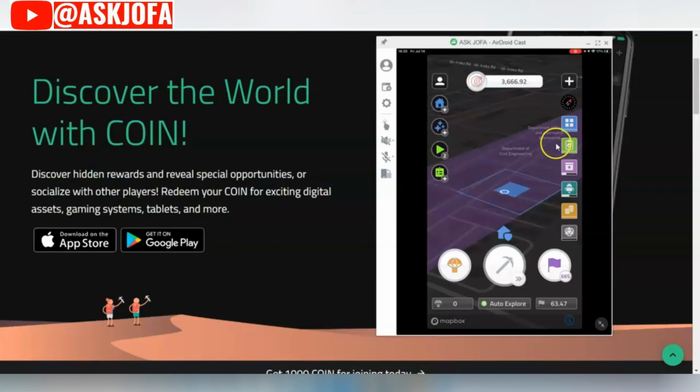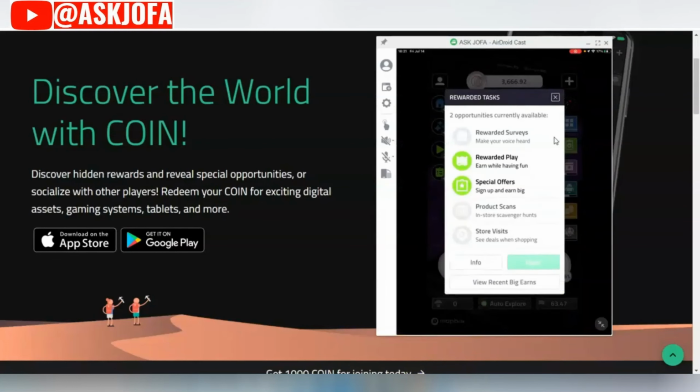So the next of the menu is this one. The next one is rewarded task. Rewarded task will give you option to select different tasks you want to do.